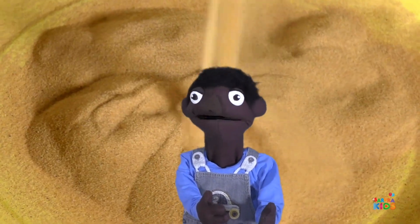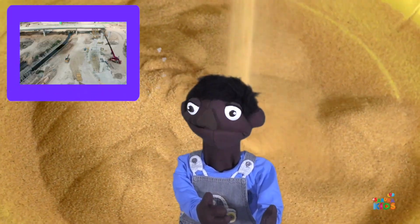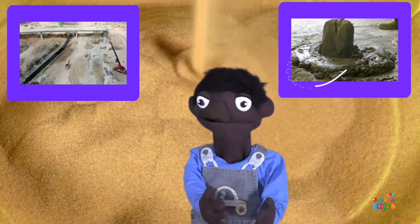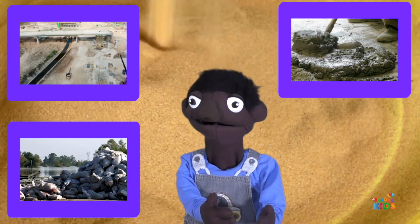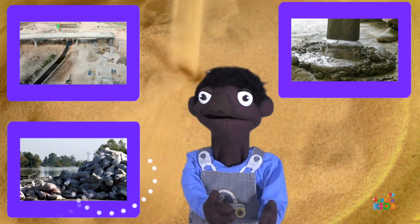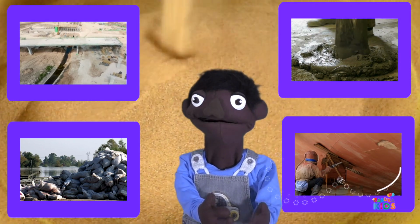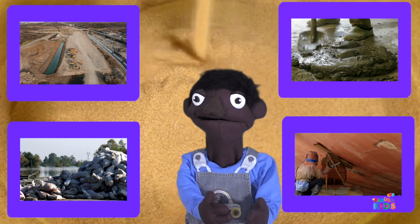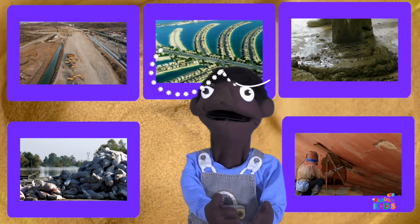We also saw soil being used in making highways and roads. Soil is also used in making concrete. Soil is used in making sandbags. We also use soil in sandblasting to smooth rough surfaces. Soil is also used to reclaim land from the sea.